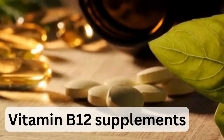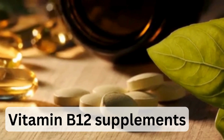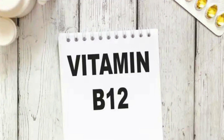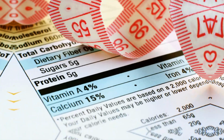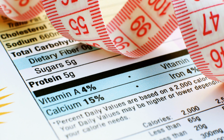But what if you're not a fan of fortified foods, or they're not easily available where you live? In that case, B12 supplements can come to the rescue. They're widely accessible, affordable, and can provide the necessary amount of B12 that your body needs. So while B12 is something to be mindful of, it's easy to manage with a little planning. So there you have it, a quick guide to getting essential nutrients on a vegan diet.